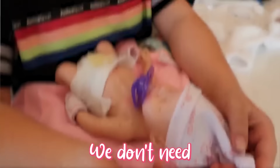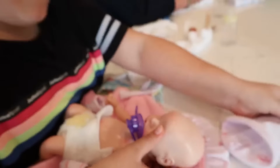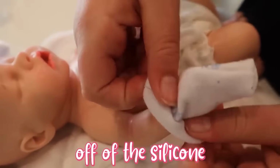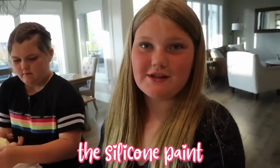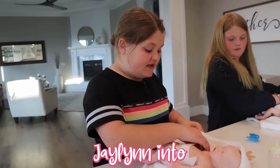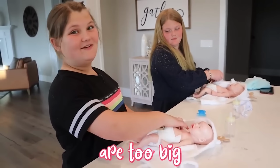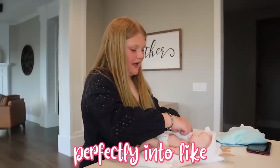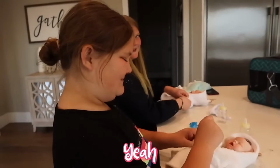So cute. All right, we don't need a hat for the bath, so we're just gently. His head is so cute. And you want to roll it off of the silicone like that, because if you pull it, it could scratch the silicone paint. I'm getting Jalen into her bathrobe, so she's not cold before her bath. Oh, those things are too big, it's so cute. Okay, so these are 12-inch dolls, so it fits perfectly into these American Girl doll robes.